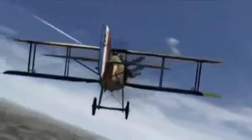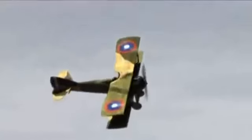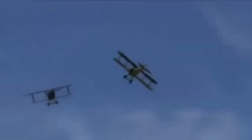Brooks's abrupt maneuver separates him from his flight. 4 of the German planes continue on to attack the rest of the SPADs, but 8 stay to fight the lone American. The sky explodes to a furious and deadly contest.